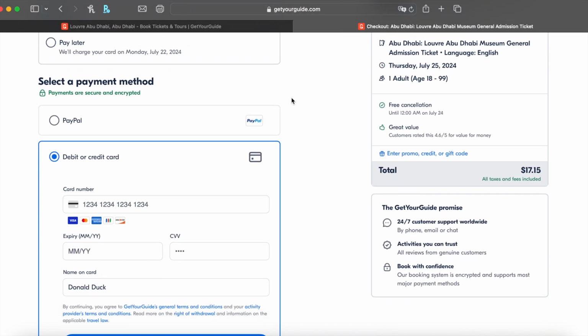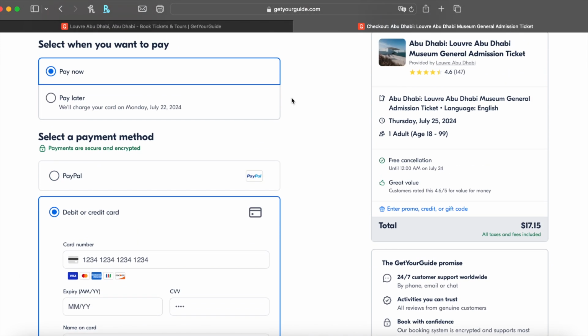And so when you do pay, you're going to get an email from Get Your Guide, and that email is going to include all the information you need to know, including how you're going to receive your tickets, where to meet, any supplier information, basically any important information that you would need to know about your tour or your tickets. And that's it. It's that easy.